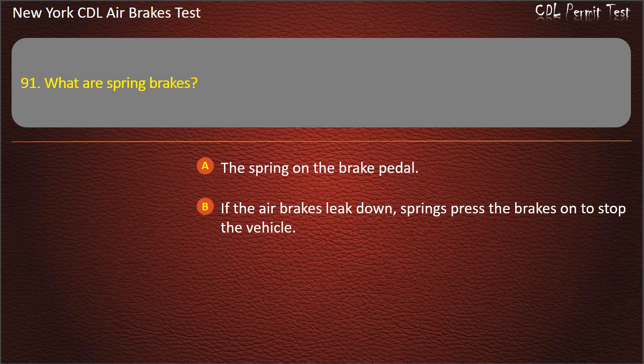Question 91. What are spring brakes? The spring on the brake pedal. If the air brakes leak down, springs press the brakes on to stop the vehicle. Brakes used for parking. Answer. If the air brakes leak down, springs press the brakes on to stop the vehicle.